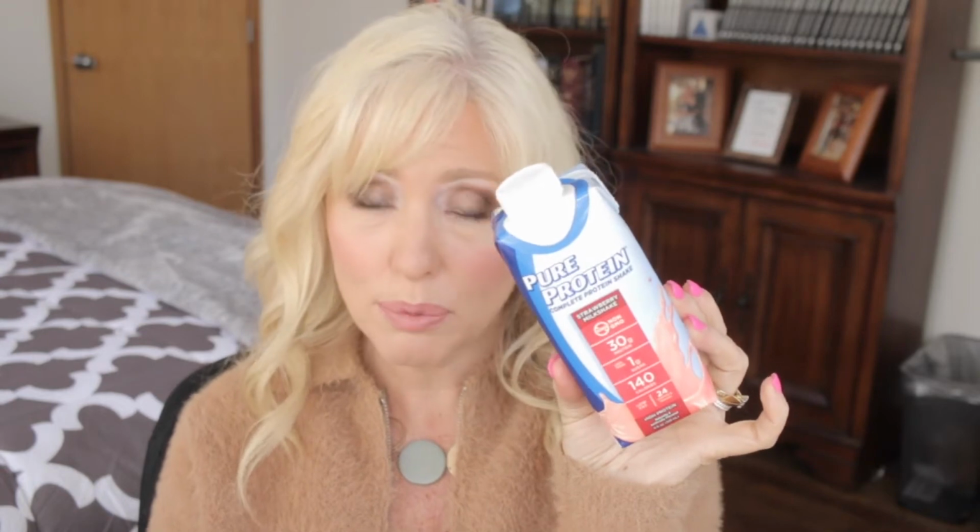These are great. Or I'll make myself a shake. I will use the Pure Protein. You can use the Premier Protein Strawberry, but this one is cheaper. I get the Pure Protein Shake, and I add it to a Dannon Light and Fit yogurt, which is 80 calories. The Pure Protein is 140 calories. I mix that together, and then I add in my mixed berries, and that's 50 calories for a cup of that.